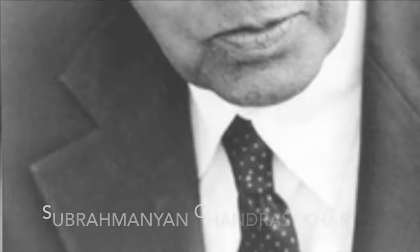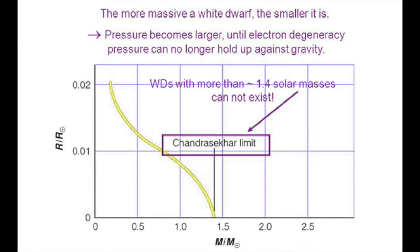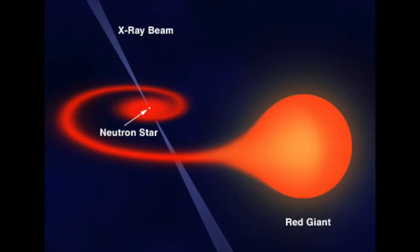Eventually, Subramanian Chandrasekhar, an Indian-American astrophysicist, developed the Chandrasekhar limit, which says that the mass of a white dwarf cannot exceed 1.44 times the mass of the Sun. The following clip is an animation developed by Chandrasekhar that shows the pulsars in X-rays.